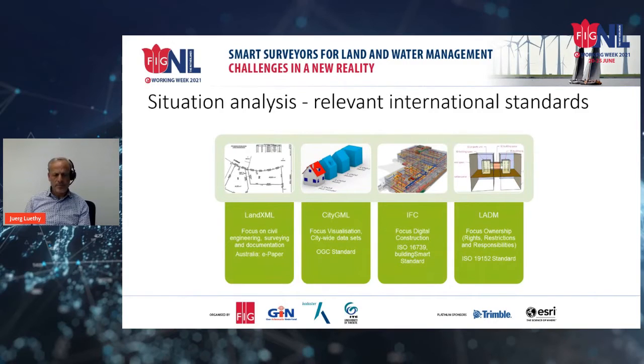We also had a look at different international standards. I guess you are familiar with most of them, and it's interesting to see that we have well-established standards like CityGML, LandXML, LADM over the last years, and IFC, which are also ISO standards, but they all have a different focus. And by having that different focus, they have quite big differences in the representation of an object in the real world in the data.